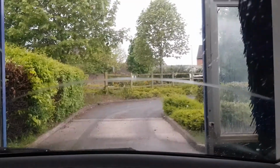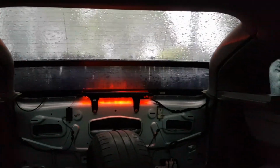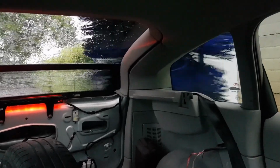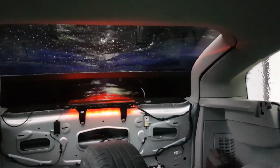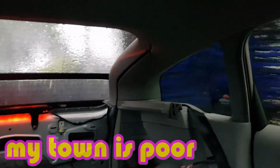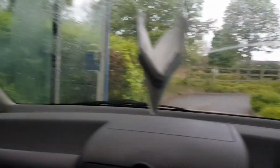And stop. There we go. Now go. As you can see, it's doing its job. Washing my little car. This car washing machine, or dishwasher, or whatever you call it. I like this car wash because it washes under the spoiler, as you saw. This is the only car wash in Hereford that washes under the spoiler of the A2.